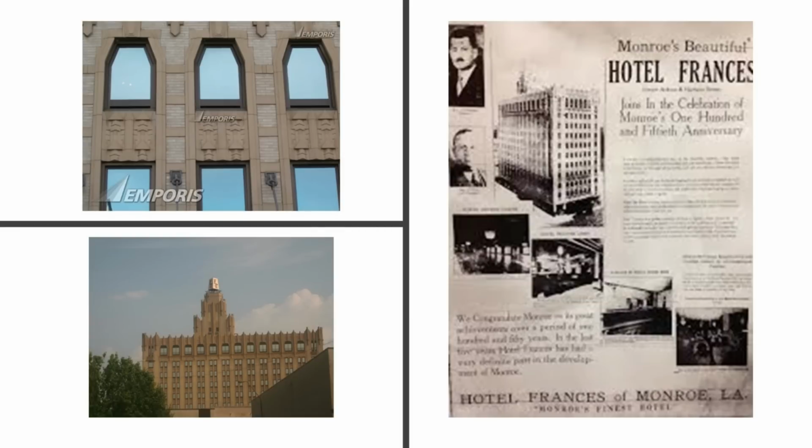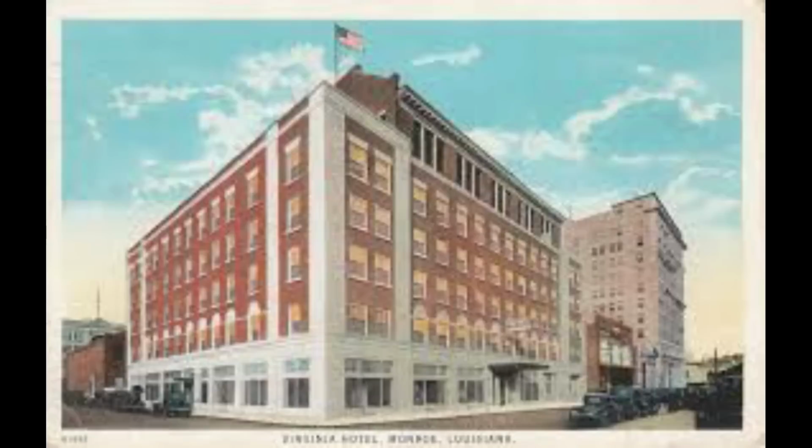Now a retirement community, the Francis Tower in downtown Monroe, the city's tallest building at a height of 179 feet or 55 meters, was said to have been built between 1931 and 1932, which would have been during the Great Depression, because the city needed more hotel rooms, and the owner wanted to compete with the top meeting location of the time in Monroe, the Virginia, which was said to have been built in 1925.